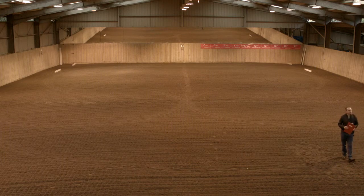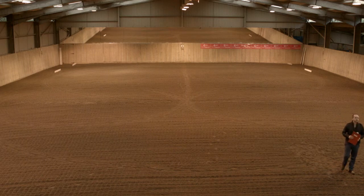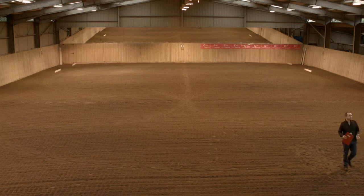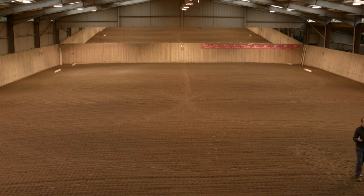Now, after about 3 competitions, 3 tests, you should start looking down that list, and hopefully what you're going to spot is some patterns. Now, do you get the same comments on each movement? Do you get different comments on your left rein 20-meter circles or your right rein 20-meter circles? Are you making the same mistake over and over again? So review is really important, and there's a couple of things in the book that will really give you an idea of how to go about doing a review.